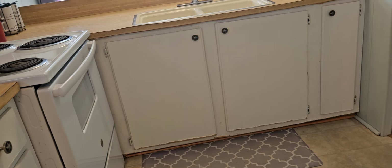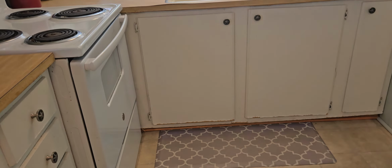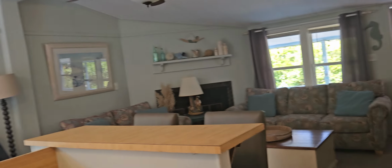I can kind of see it squish. What is going on there? I don't know. Could be improperly laid vinyl. You do have some deterioration in the cabinets down there at the bottom. I mean, they're just standard mobile home cabinets. Give you an idea of the space.